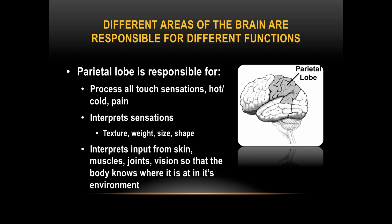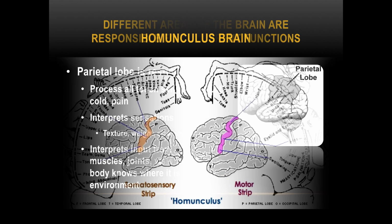The parietal lobe is responsible for all touch sensations: hot, cold, and pain. It interprets input from different parts of the body, the skin, the muscles, joints, so that our body actually knows where it is in space in relationship to its environment.